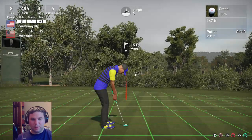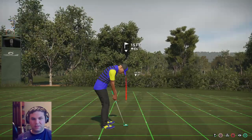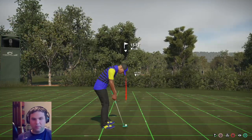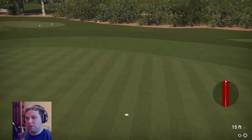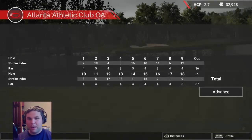Okay, we're putting from around 15 feet out, and once again, pretty flat putt. Just keep that center cut and let it go right in the hole, hopefully. And it does. Nicely done. All right, like I said, guys, if you could just get there in 2, you will be able to keep it at 1 over for the score on this round.